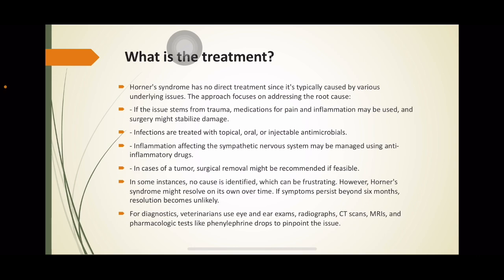What is the treatment? Horner syndrome has no direct treatment since it's typically caused by various underlying issues. The approach focuses on addressing the root cause. If the issue stems from trauma, medications for pain and inflammation may be used and surgery might stabilize damage. Infections are treated with topical, oral, or injectable antimicrobials.